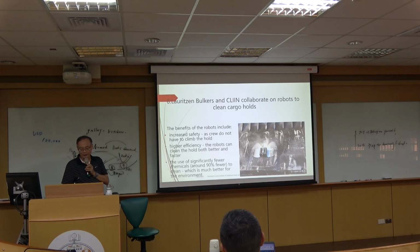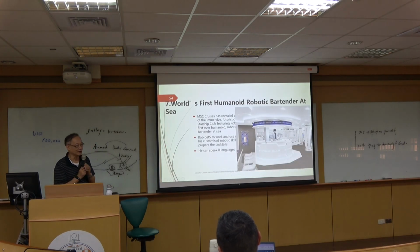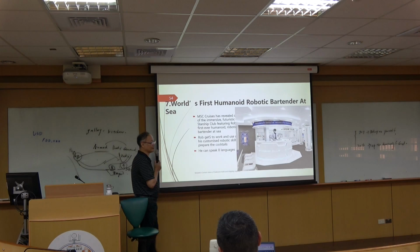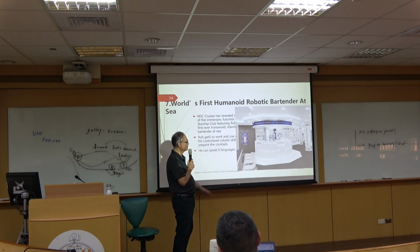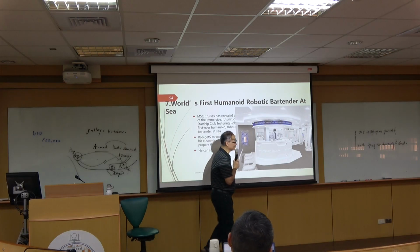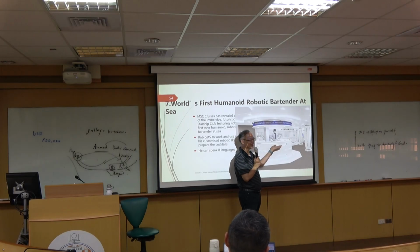Okay, robot vessel. Here is also another clean cargo handling machine. And this is if you have a boat or a cruise ship, right? Bartender. Yes, bartender, it's a robot. But this bartender only has an upside, no downside. You don't need to worry about the downside. Only upside.